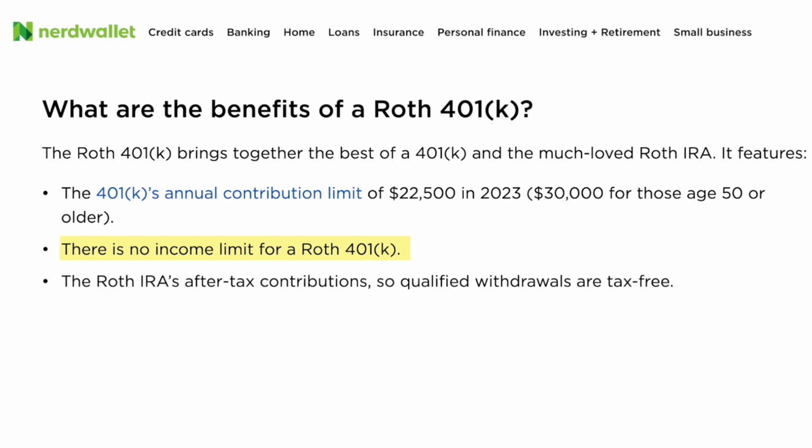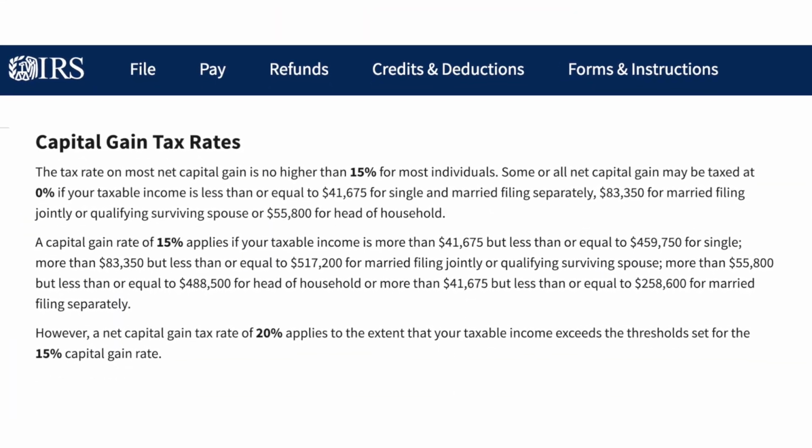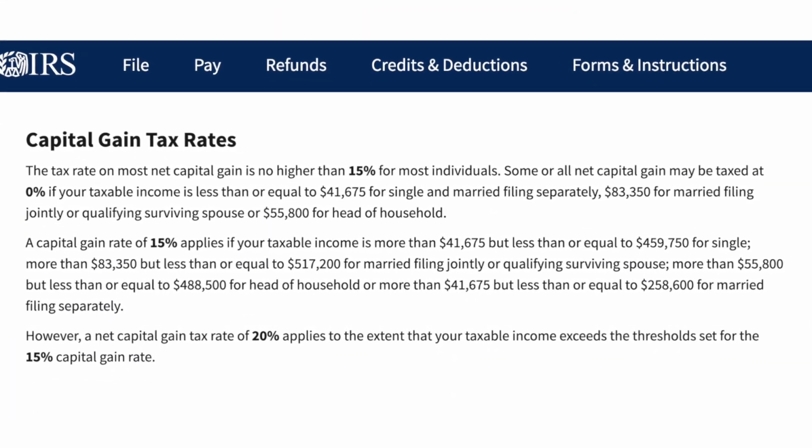Before you go, you should know that there are 2 major differences between a Roth 401k and a normal 401k. And I actually think that they're both positives, not negatives. First, there's not a limit to how much money you're allowed to make and still put money into a Roth 401k. This is because the government still gets their cake by getting your taxes now. So if you were in a really high tax bracket, the only way it really makes sense to do a Roth 401k is if you expect yourself to be in an above capital gains tax bracket when you retire, which is about 20%.